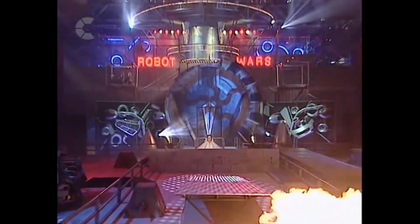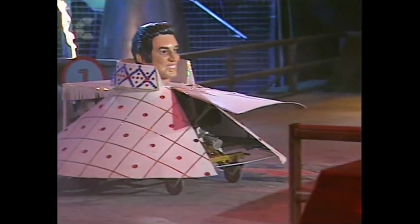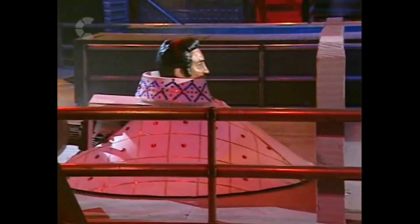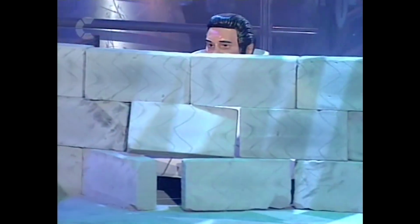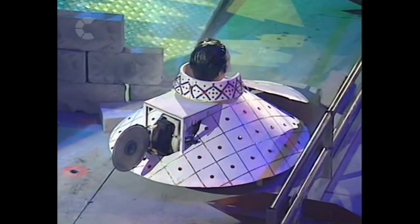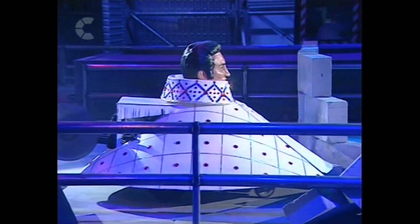3, 2, 1, activate. Elvis eliminated at the gauntlet stage in the first wars. There's the lifting mechanism. A bit of rock and roll from Elvis. Can't break through that jailhouse rock wall. And in danger of being returned to sender. Slow progress. Slowly and surely. You old hound dog.